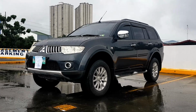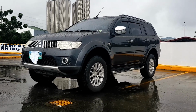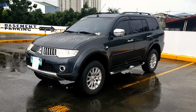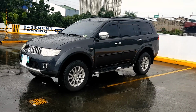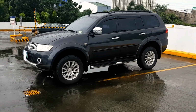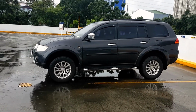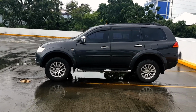Overall, the Montero is a pretty good vehicle, and at the price range, it's one of the best vehicles that you can buy. Its popularity means that it will not depreciate as quickly as some other models in the market. It also feels very well put together. It is practical. If you get the diesel version, it is fuel efficient, and it has presence. Just like the Fortuner, it is just expensive enough that people won't think that you're driving something ordinary, but not so expensive that it's ostentatious.